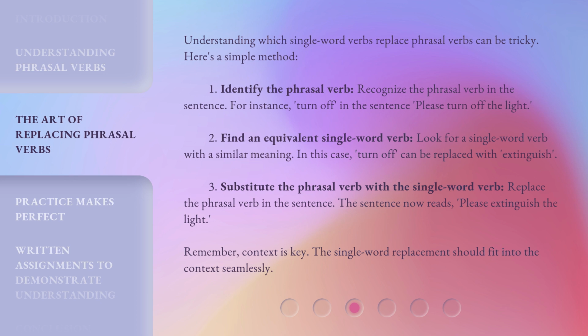2. Find an equivalent single word verb. Look for a single word verb with a similar meaning. In this case, turn off can be replaced with extinguish. 3. Substitute the phrasal verb with a single word verb. Replace the phrasal verb in the sentence. The sentence now reads, please extinguish the light. Remember, context is key. The single word replacement should fit into the context seamlessly.